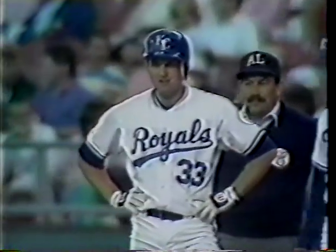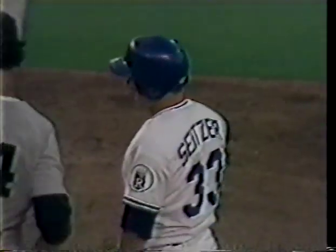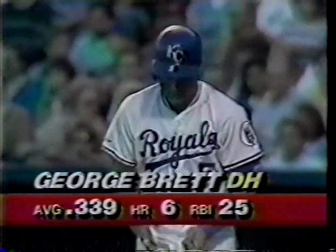Seitzer with 200 hits last year as a rookie, and he gives you the idea of just about how he went about doing that. He doesn't try to get too fancy at the plate. He's very basic as far as his swing is concerned. A little compact type swing. The ball's out over the plate, he doesn't try to pull it. He wouldn't be thinking about trying to pull Clemens at any rate, at no point in the count. Make a mistake on him inside, and he'll pop you. Pull it to left. George Brett off to a fine start. 339 his average, 6 homers, and a team-leading 25 runs batted in.